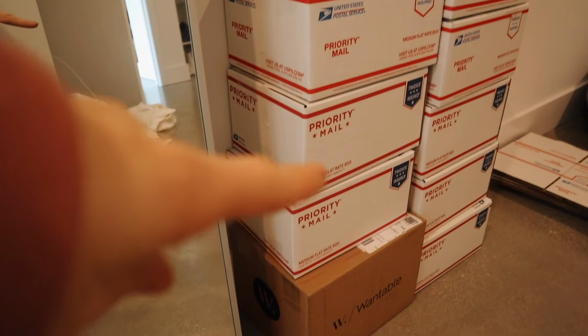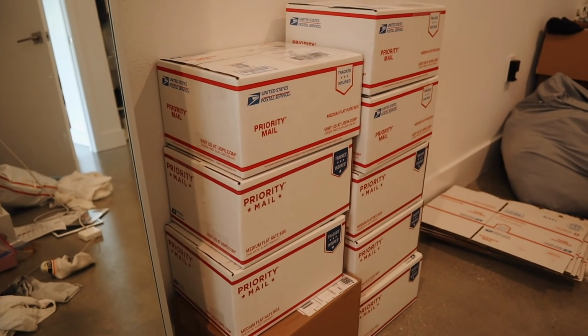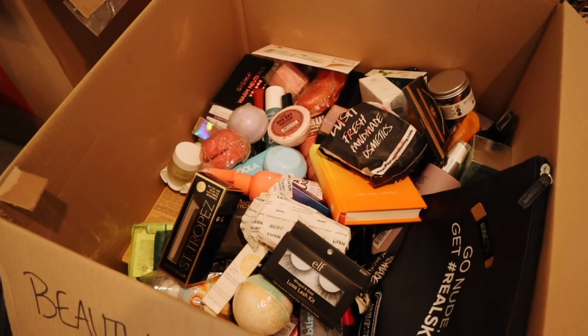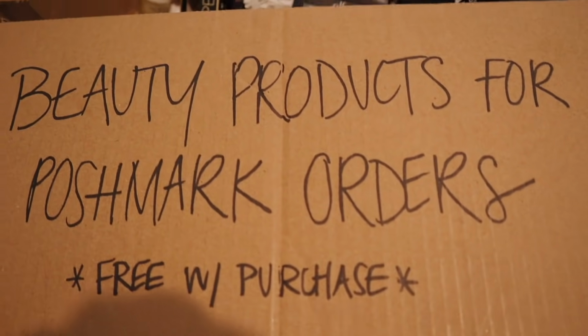Over here is all of the items that I'm Poshmarking. If you guys don't know what Poshmark is, it's an app and you can buy and sell clothes. After traveling for 6 months, you really realize how much stuff you don't need and clothes you don't wear. And that's kind of my next project. So this is the first batch of Poshmark that I've already put together that's going to go out today. Alex is going to bring that to the post office when I am at my showrooms today. Anyone who purchases things from my Poshmark closet is going to get free beauty products with every purchase.